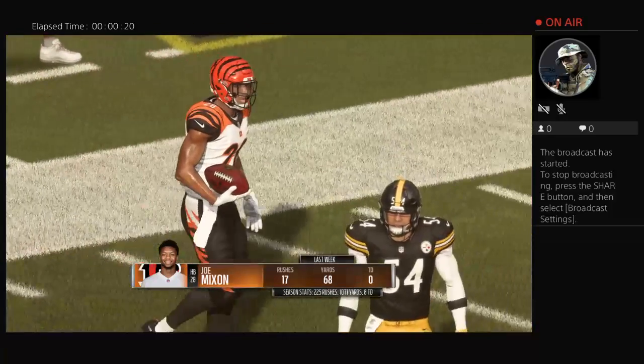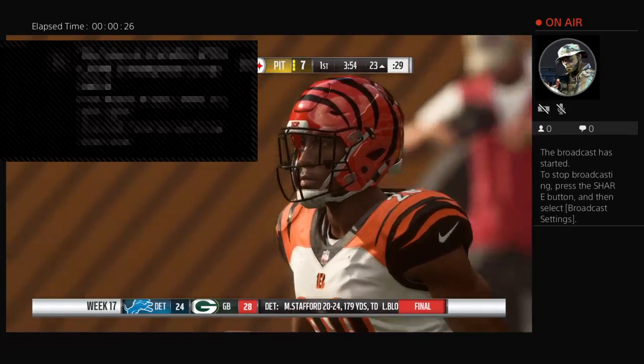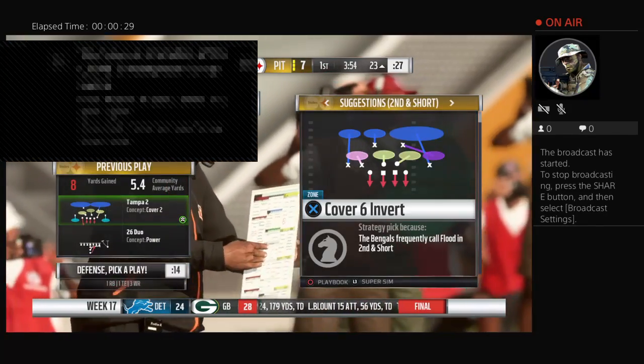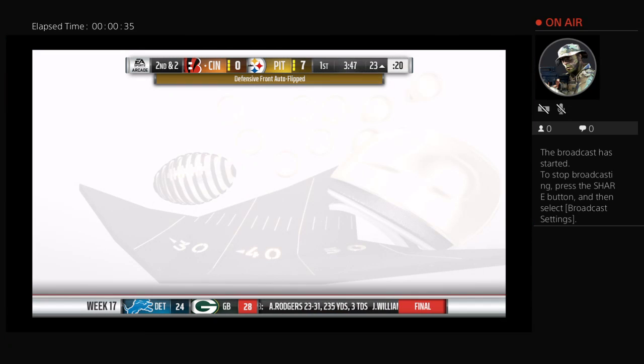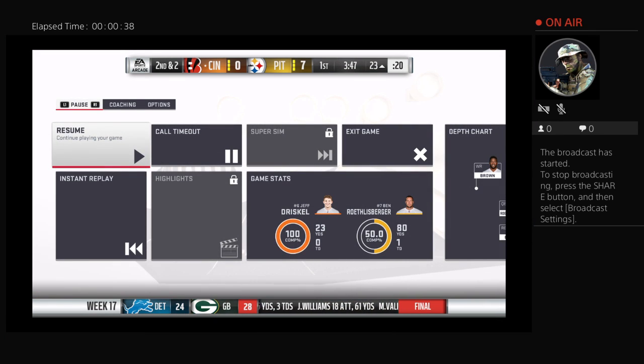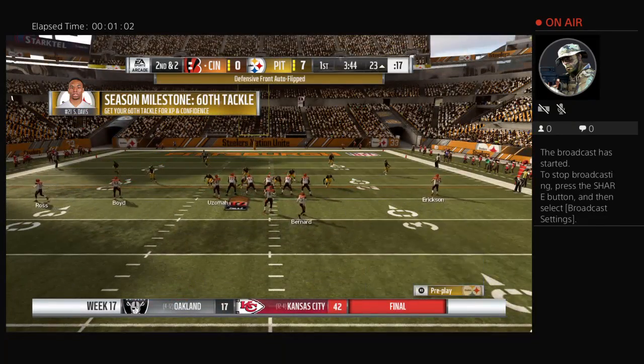The numbers for Mixon last week, 17 carries, 68 yards. He's having a nice season, and he knows where he ranks in the league. Don't ever let a running back tell you that they don't know that. They do. So what he's doing now is lobbying the offensive coordinator all week long. Hey, how about a few more touches? He's one big game away from maybe leading the league.